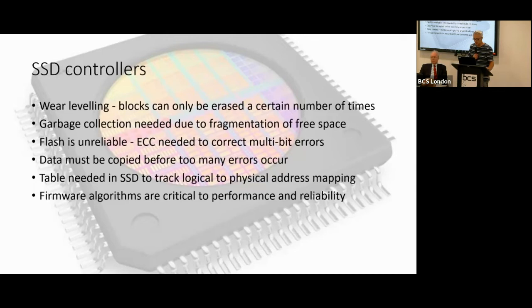So a mapping table is needed then to keep track of the physical location in flash of all of these logical sectors, which, as you've gathered from what I've just said, tend to be scattered around the physical flash in a completely arbitrary way. And so efficient implementation and handling of that table is essential to maintaining any kind of performance.